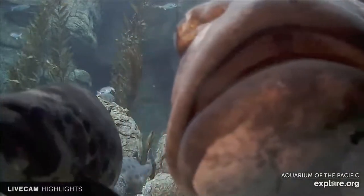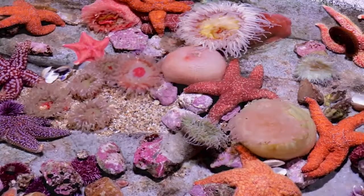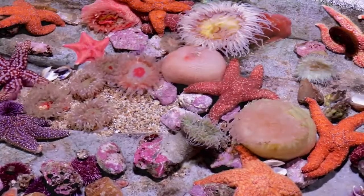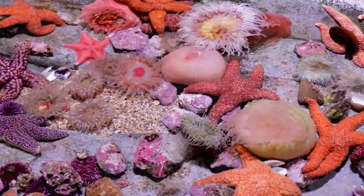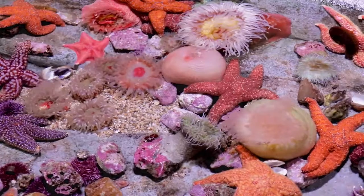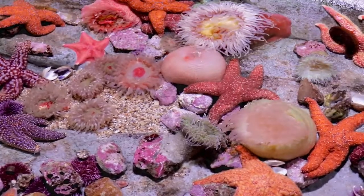So if you've ever been to kind of a rocky area where the ocean and the land meet, we can find a lot of different shapes and colors in here. What do we notice about this habitat? What colors and shapes do we see?